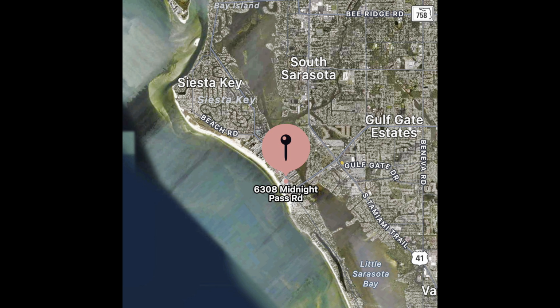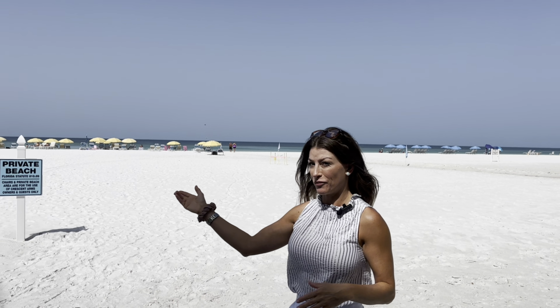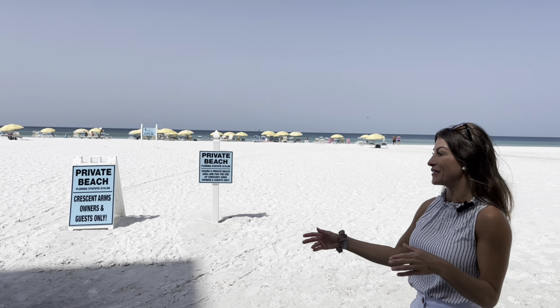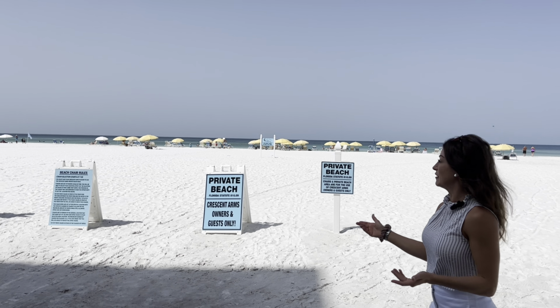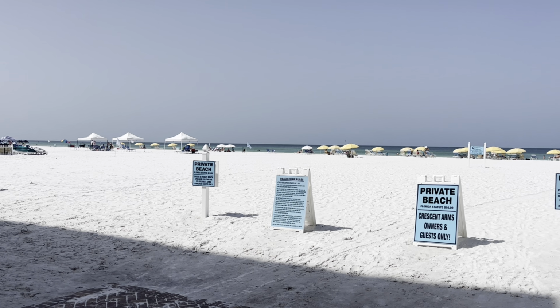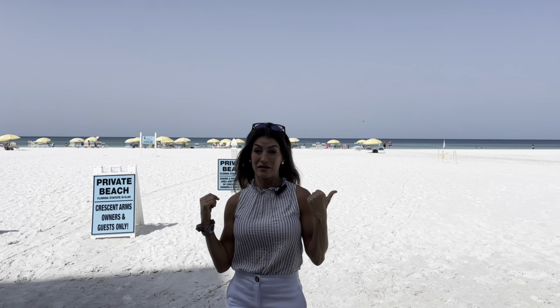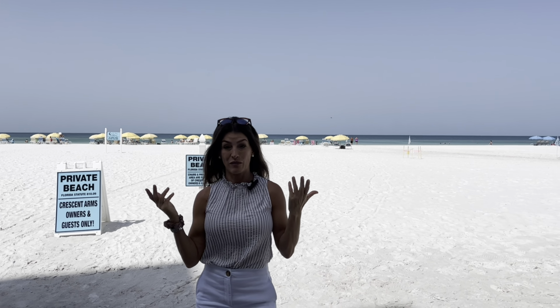Okay, so this is about midway-ish on the island, of course on the west side because that's where the beach is. And if you haven't guessed, it's private to Crescent Arms owners. It's public beach actually, but they just can't use the lounge chairs and umbrellas. The lounge chairs come with the property, and there's a service that brings out umbrellas. You can utilize those. But this is a Tuesday late morning in mid-August to give you an idea of kind of what the beach looks like at this time of the year.